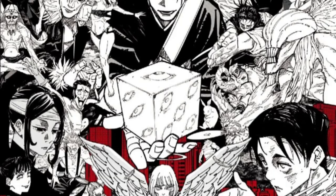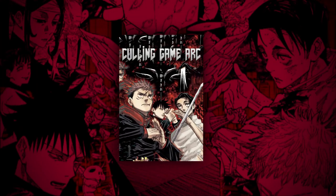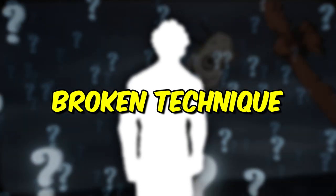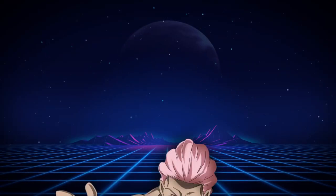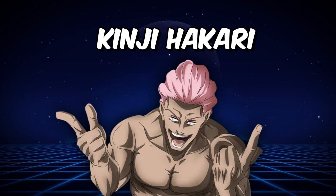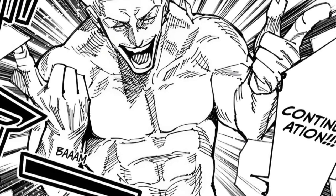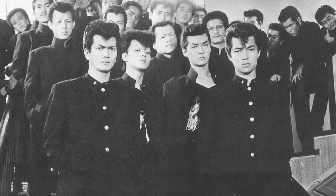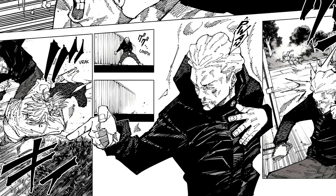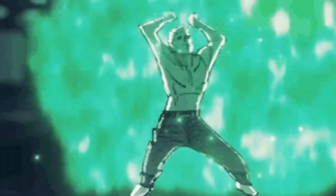Now, for those of you who haven't read the Culling Game arc, spoiler alert! The next character in line is probably a contender for having one of the most broken techniques, but it is definitely number one in being the craziest. Enter Kinji Hakari. The first thing to know about Hakari is that he is your typical Japanese bad boy. A good-for-nothing high school dropout, doesn't care about the rules and regulations, and delves into his own passion strongly, the passion being gambling.